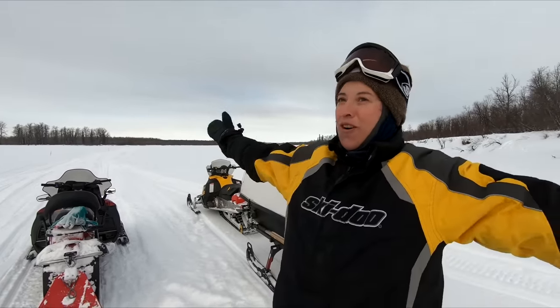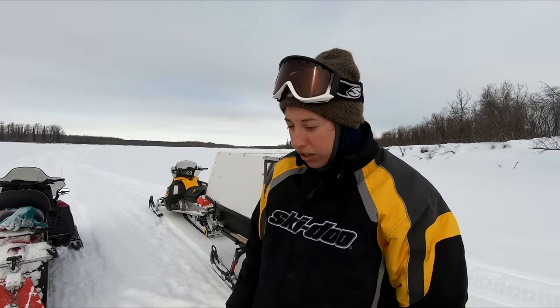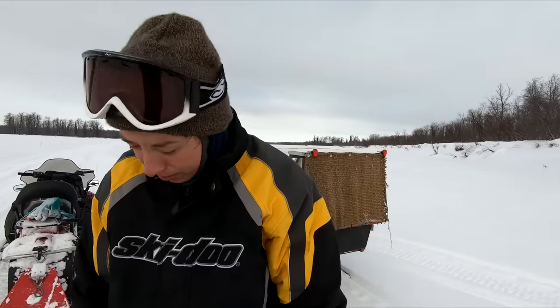Today, we are all on a frozen river in Alaska. We are headed to our cabin. I think we're about a third of the way there, and it's going to be a long journey today. Probably close to 5 hours, because we are going super slow for the dogs. Pulled over, and we're going to have some snacks.